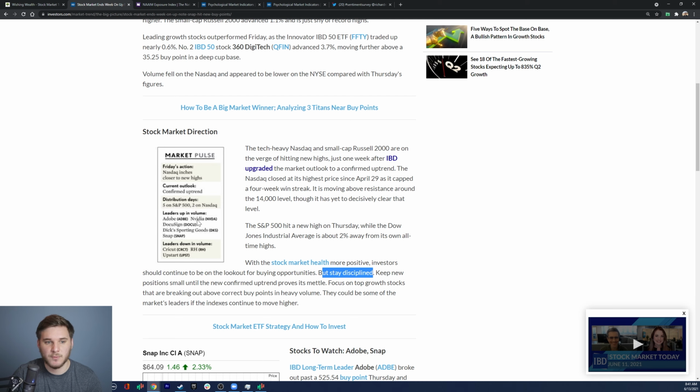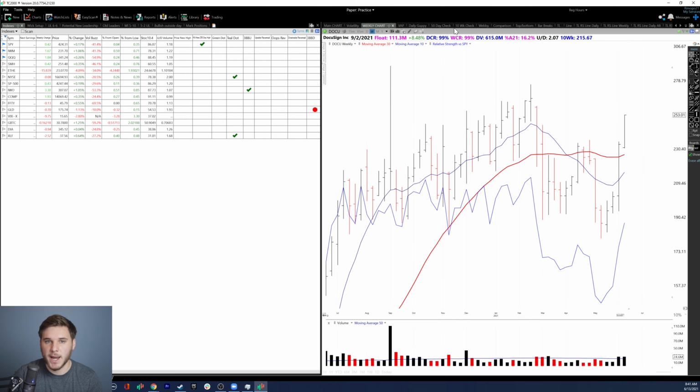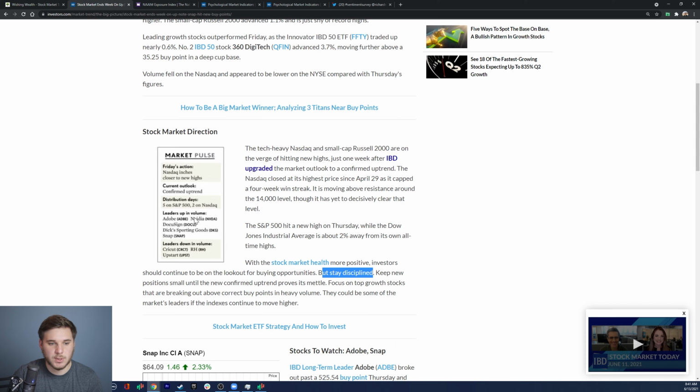You've got some leaders up in volume. NVIDIA has been super strong. DocuSign looks amazing. Let's actually take a look at that chart right here, and you can see very strong action on the weekly, and going to a daily, a lot of demand for the stock. Look at that volume coming in and follow through after that earnings gap up, that power earnings gap up. So that is DocuSign, looks pretty strong.